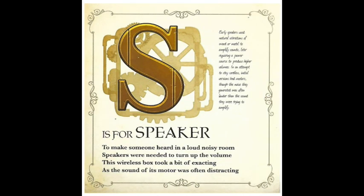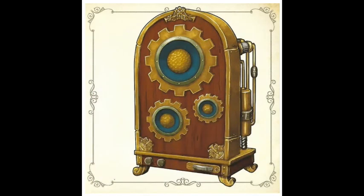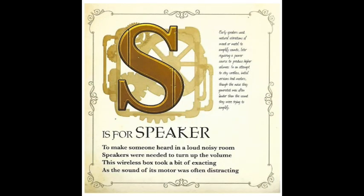S is for speaker. To make someone heard in a loud, noisy room, speakers were needed to turn up the volume. This wireless box took a bit of exacting, as the sound of its motor was often distracting.